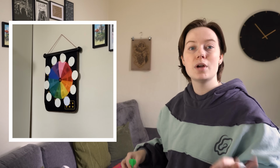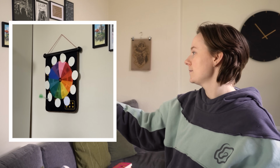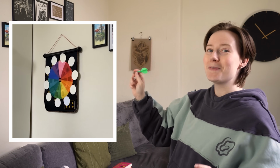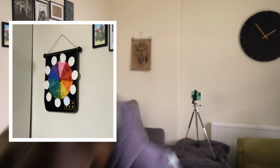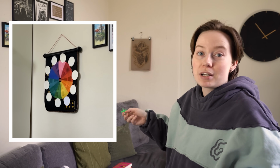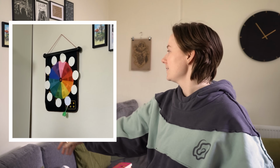Okay. Throw number 7. Let's go. We are landing on a miss. Okay, we're going to ignore that. That never happened. We are landing on... I shouldn't be trusted. I am standing closer than ever to this board and doing worse than ever, and it's actually borderline impressive at this point. Come on, just anything. Anything.